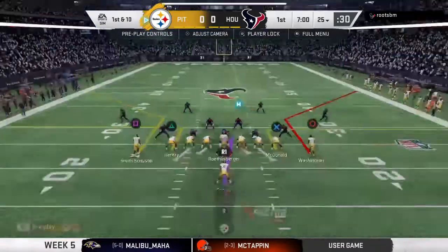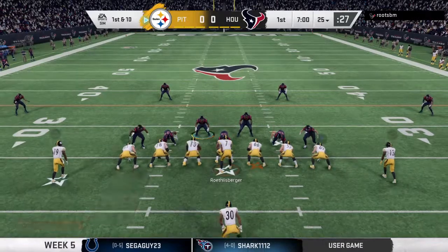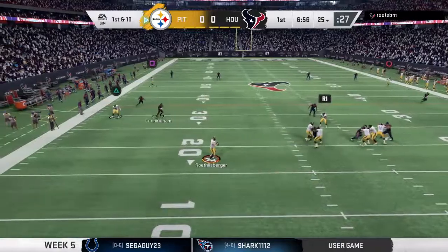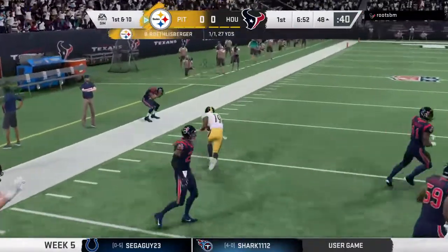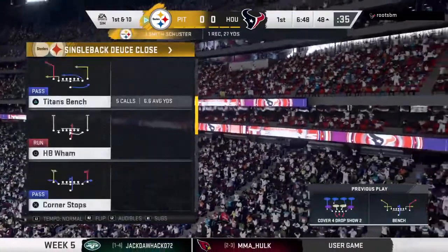Here we go. 180. Check 41. They'll throw on first down with Roethlisberger. He'll find Smith-Schuster. That's complete. A very solid gain of 27.